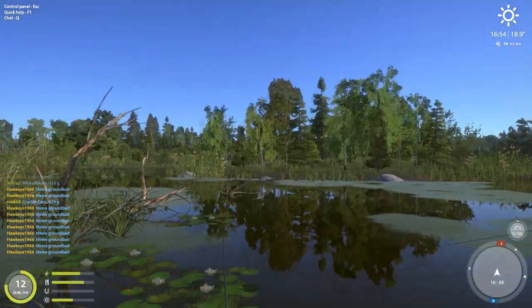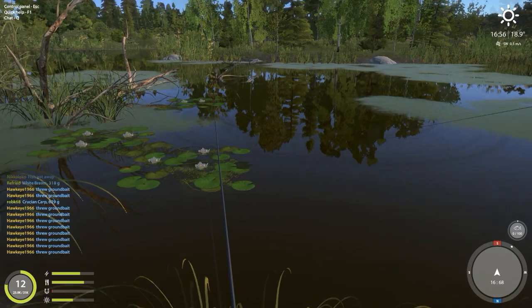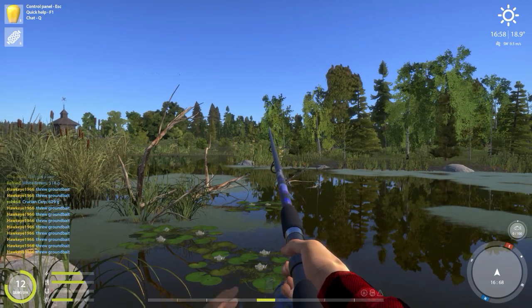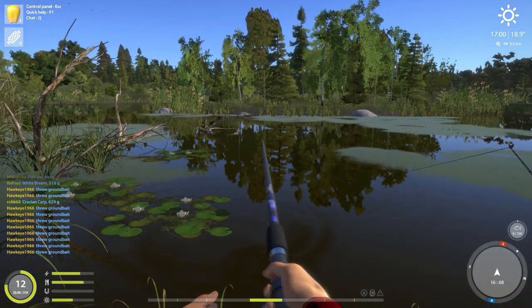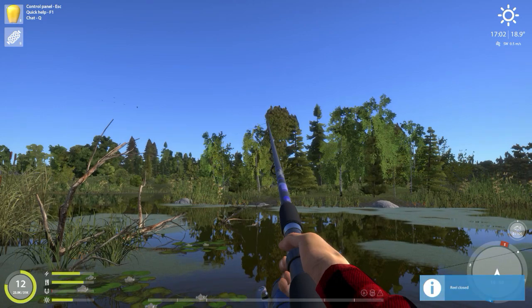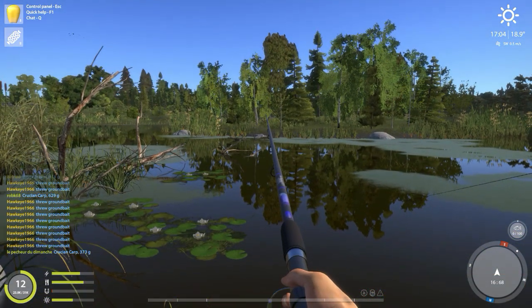There we go. Yeah, there is something on there, but he isn't very big, whatever he is. Let's go ahead. Ah, shoot, I think I missed him. That's alright. I jumped the gun, that's okay. It's okay, it's okay. We'll get it out there. Go. Get it out there, get it out there. There we go.